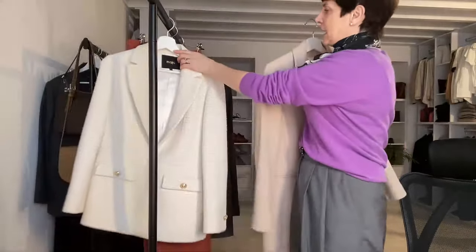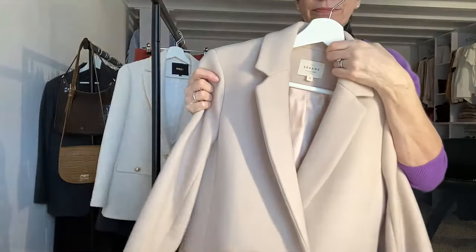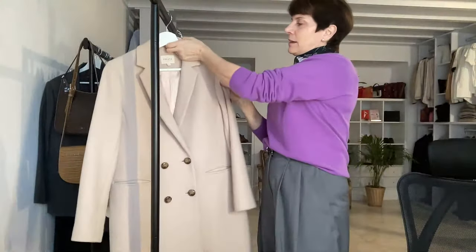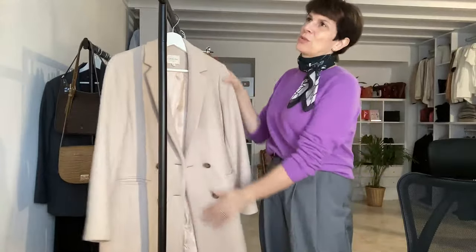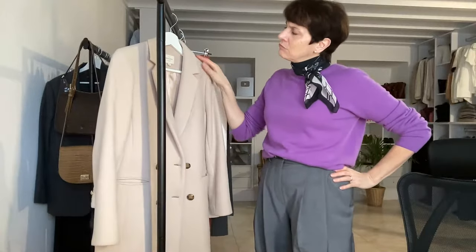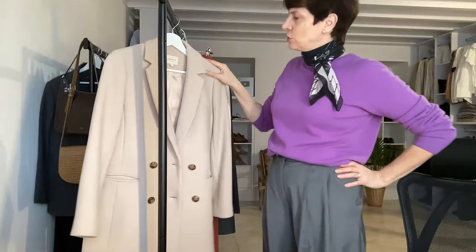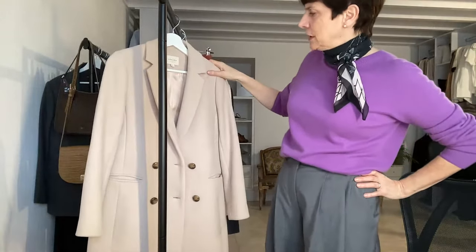And next one, I'm going to show you my jacket because I've got a jacket a lot. This one is from Cézanne. That's a French brand. Again, a Cézanne is not that expensive. It's more expensive than the lower brands, but for a coat like this, it's cheaper than Maje. That short coat was about 280-300, I think. I'm not too sure. That's about 2-3 years ago.